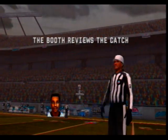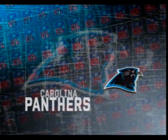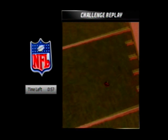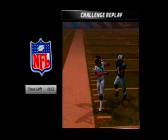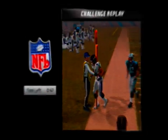The referee will go under the hood to get another look at this one. Has been challenged. It appeared he did a great job of keeping his balance along the sidelines. Yeah, and the only question is, did he step out? That's what I think they're looking for in the booth. Is an incomplete pass. The player was out of bounds.